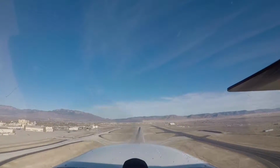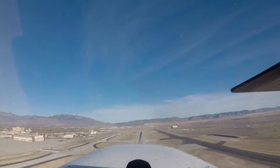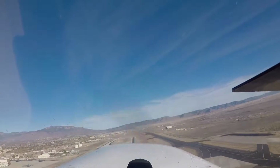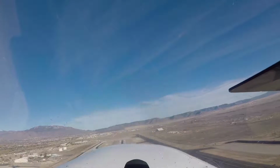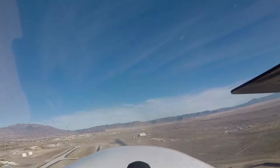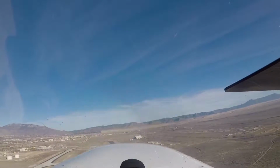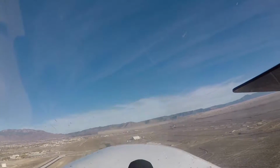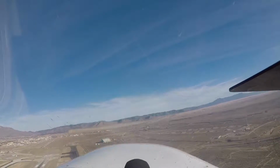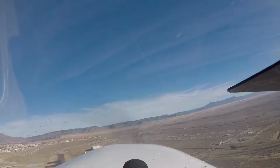Skyhawk 938, expect your right crosswind as soon as you're able. It's with all the right turns. He's like, you know, it'd be really funny if they didn't do normal patterns. Is that 5 or 6? It's at least 5. Let's see.